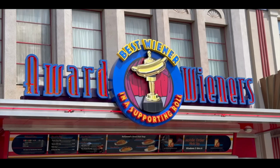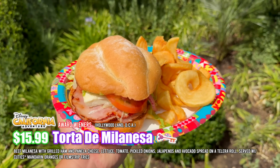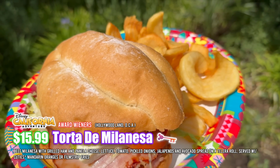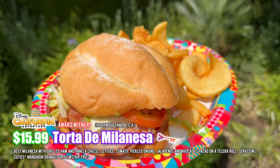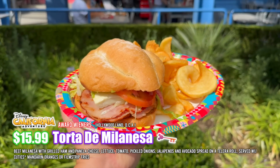Okay guys, we are here in Hollywoodland. At Award Winners, we picked up the Torta de Milanesa. In this torta, it's going to be beef Milanesa with grilled ham and panela cheese, lettuce, tomato, pickle, onions, jalapeno and avocado spread on a telera roll served with a cutie or french fries.